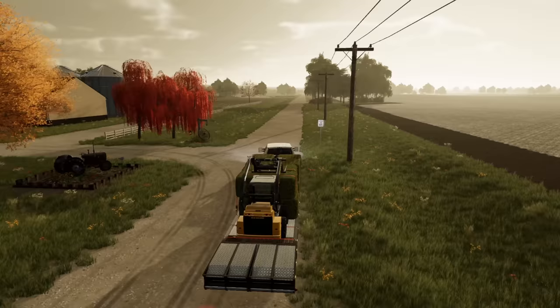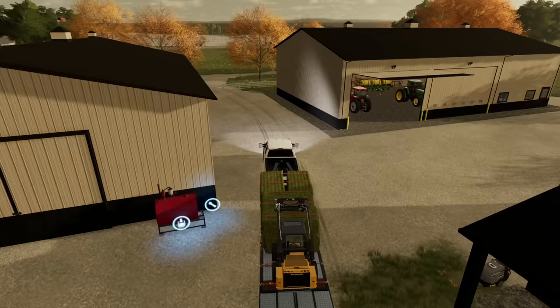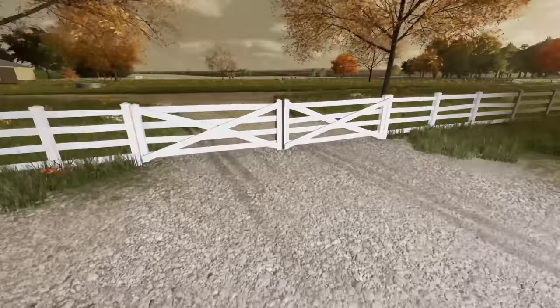We're going to pull these back to the hay barn. Going to go ahead and put them in the hay barn. And then we got to hook our truck up to the horse trailer, run up and buy some horses. If only taking down the straps was that easy in real life, dude.